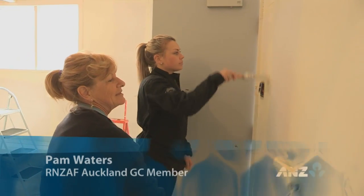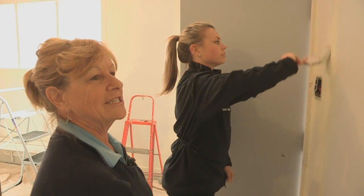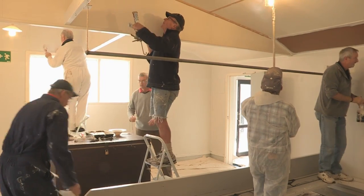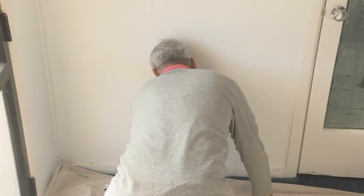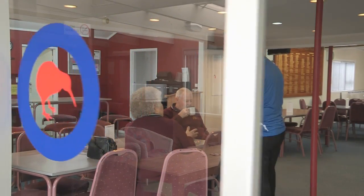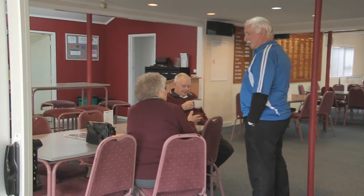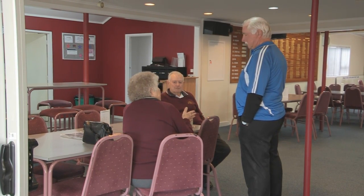Well, I knew that all our members here were good volunteers, and I knew that if I did get the grant, there would be plenty of people to step forward and do the good work that they've already done. Oh, well, that makes it a lot easier. And are you pleased with the resin colours that have been picked out? Wonderful. I love the red in the main clubhouse. That's just absolutely brought it up to being a little bit modern as well.